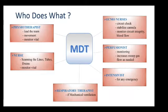The perfusionist will be on the side of the ECMO machine for monitoring, and maybe during the mobilization we have to increase the parameters of ECMO while mobilizing patients and if anything happens. Intensivists should be there also for any emergency, not only for emergency, if we need some modification during the treatment. For example, the patient's blood pressure shoots up and we don't want to stop the treatment. We will hold and talk to the intensivist to suggest something to control the high BP. And if there is a mechanical ventilator while moving, we need a respiratory therapist to be with us.